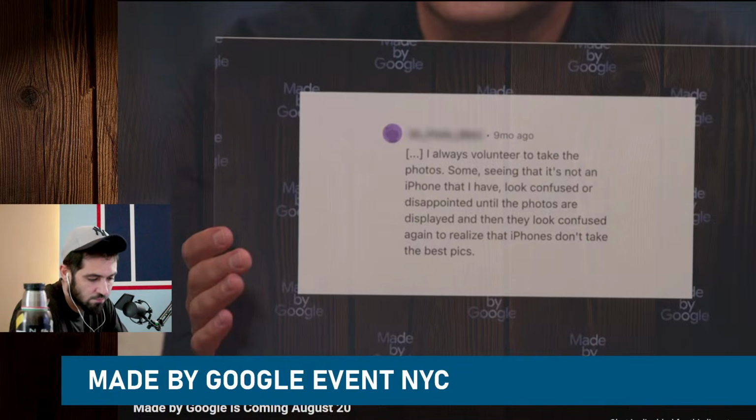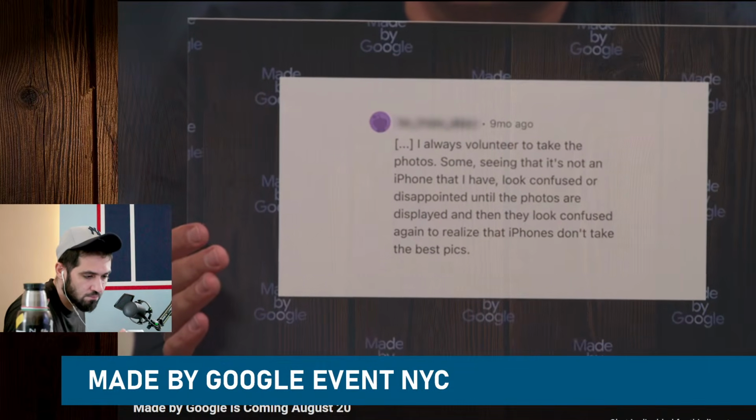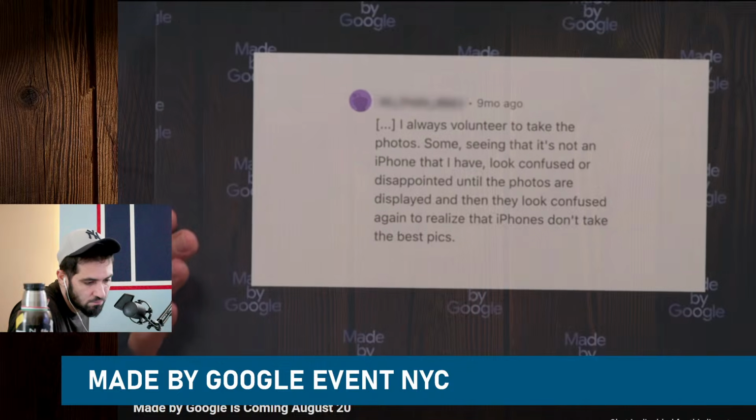That's amazing. This one here made me laugh. It says, I always volunteer to take the photos. Seeing that it's not an iPhone that I have, people look confused or disappointed until the photos are displayed, and then they look confused again to realize that iPhones don't take the best pics. Yes, I know that this can be very disorienting.